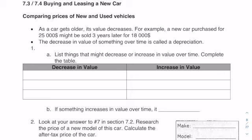All right, so this video is for 7.3/7.4, buying and leasing a new car. All right, so comparing prices of new and used vehicles.